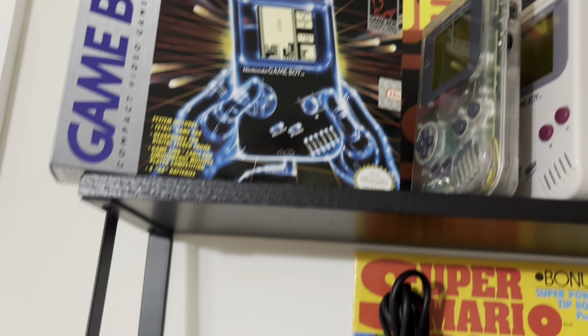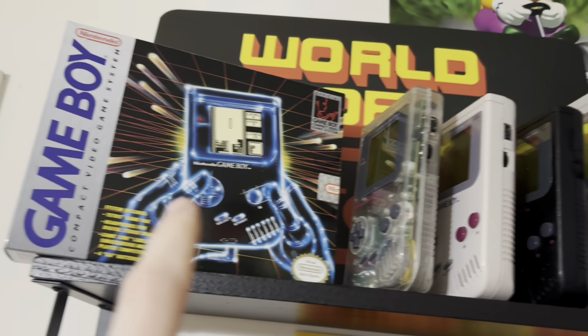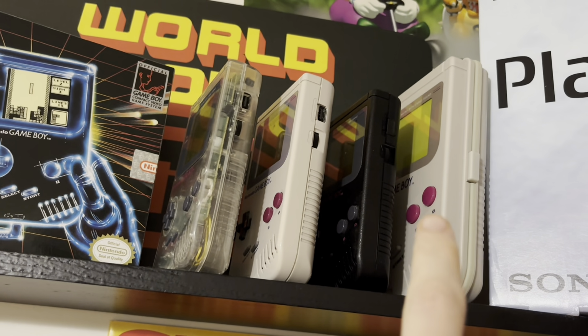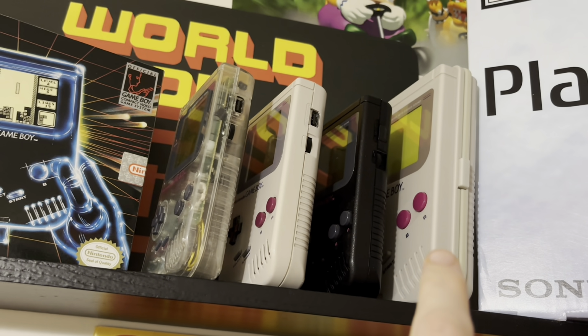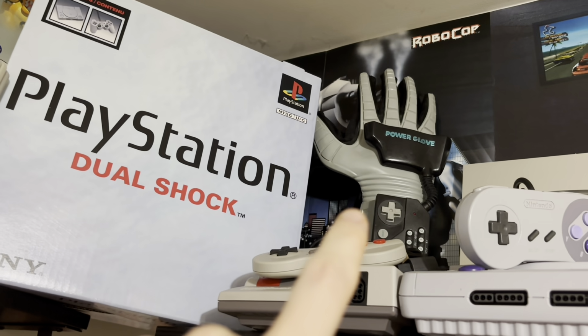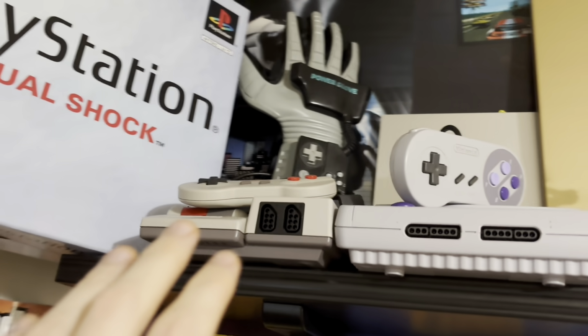Above that, yeah, it goes even higher. There's my Game Boy complete in box, and then I got three extra Game Boys, the original one. Then I think in there, I'm not sure if there's anything in there, but it's just like a Game Boy case. And while we're up here, let's talk about my complete in the box PlayStation, my newly added Power Glove. Okay, this is interesting over here.